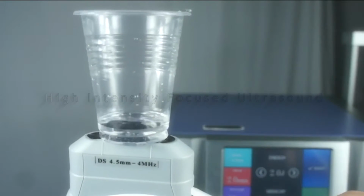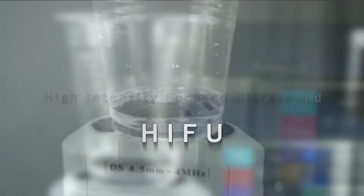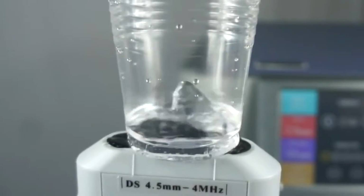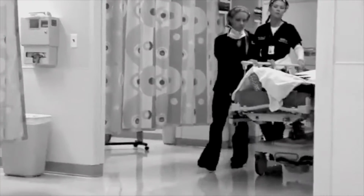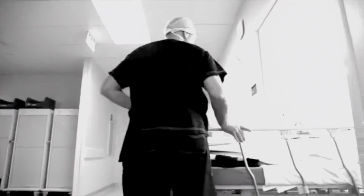A new application for high-intensity focused ultrasound, HIFU: non-invasive, painless treatment of infected fluid collections within the body. And a lot of what we're talking about are abscesses. These are fluid-filled cavities within the body that are walled-off collections filled with bacteria. A typical abscess can develop after surgery and may require antibiotics and more surgery.